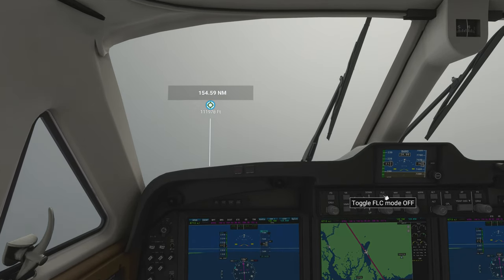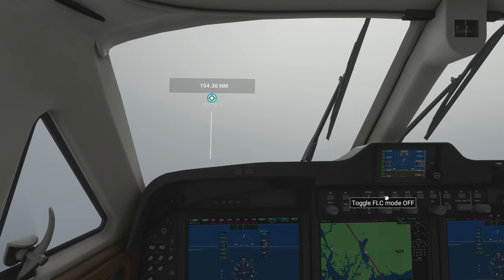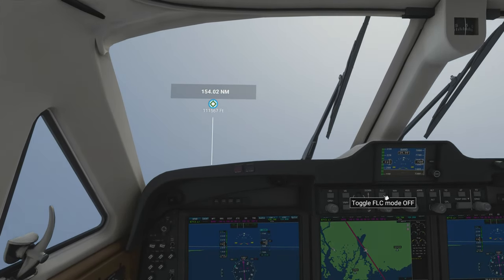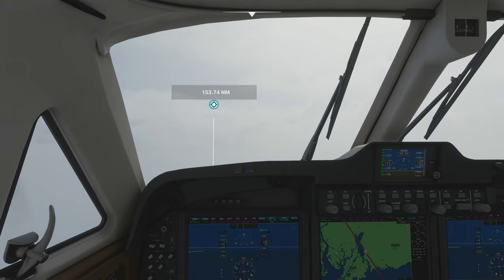And then I'll need to give it some extra throttle if it's going to be able to nose up a little. I'm going to try to very carefully do that without exceeding the torque limit on the engine. I'm always exceeding over here, but we'll try.